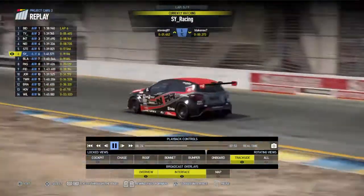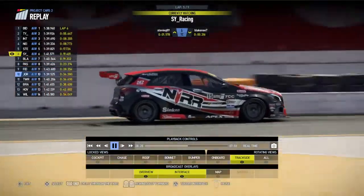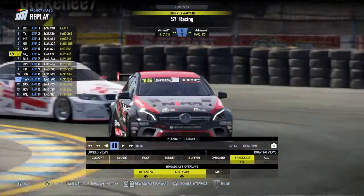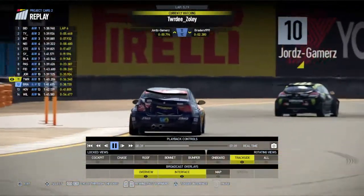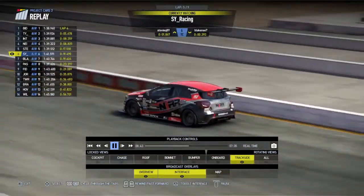If they go down towards the hairpin at the bottom, Blake might have a look down here. I don't think he's going to be able to though. As Cy breaks into the corner, Blake can't close up too much, and out of the corner we go. Twerdy with George behind him as well, Bradders trying to close up on the both of them, so I think the main battle on track at the minute is between Cy and Blake. 4/10 is the gap.